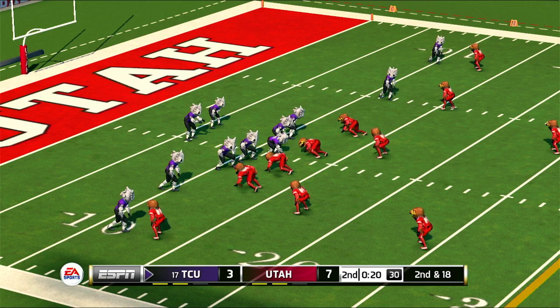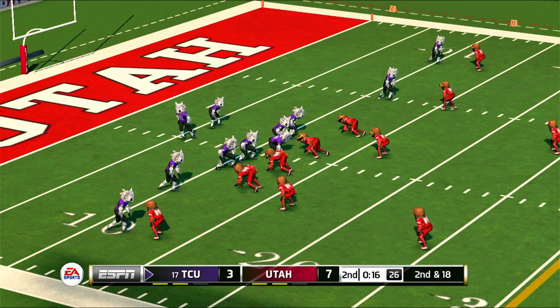Here we go. 59 Philly. 59 Philly. Easy, easy, easy. Eagle. Eagle.